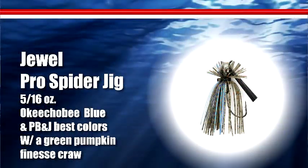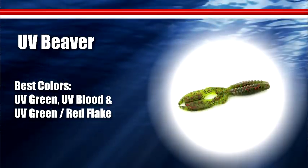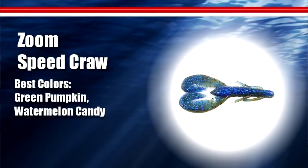He was seeing 45, 46 degree water up there versus 49 to 50 down here. I'll catch him on a jig up there as well, Jewel Pro Spider jig on those chunk rock mixed with gravel banks, 8 to about 18, 20 feet deep. Okeechobee blue, green pumpkin candy, brown purple flash is usually a real strong color up there as well, and doing better with a speed crawl as a trailer than a beaver or anything else.